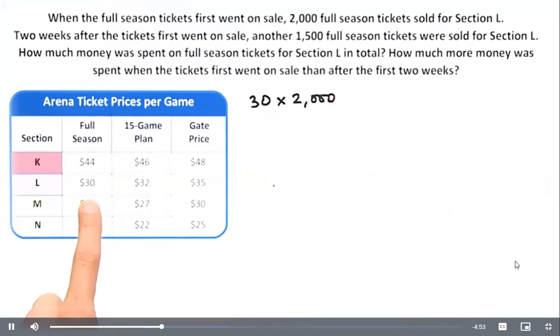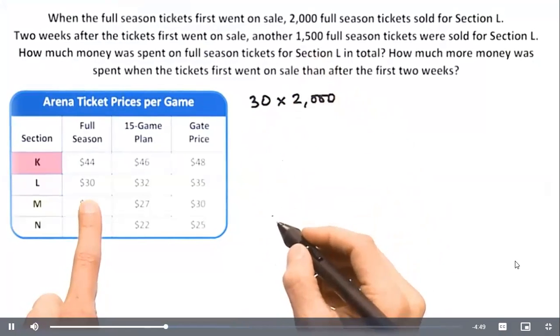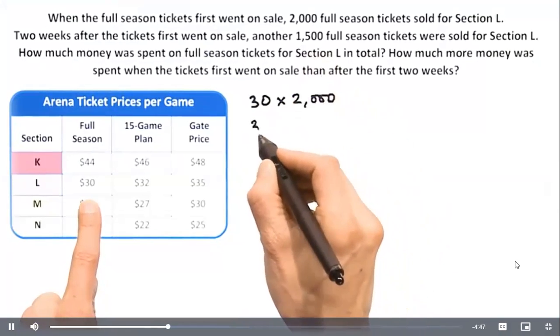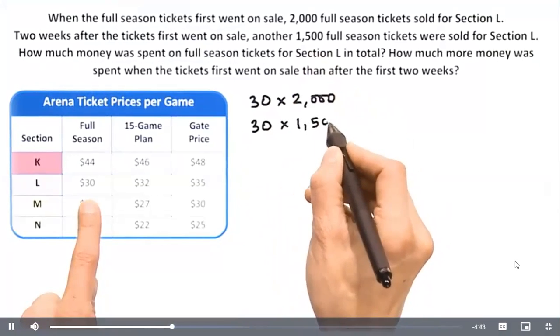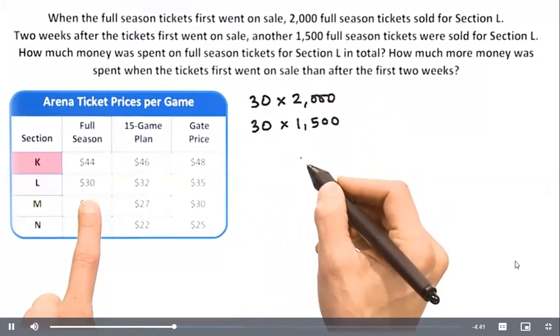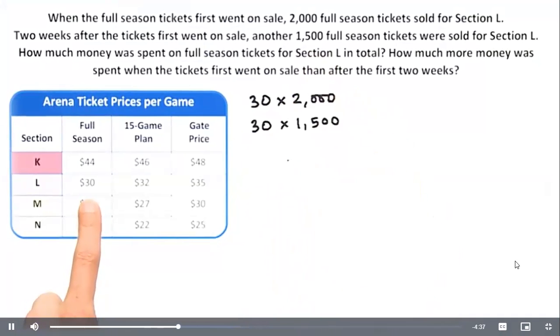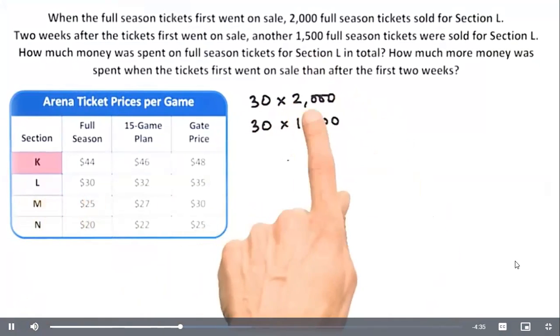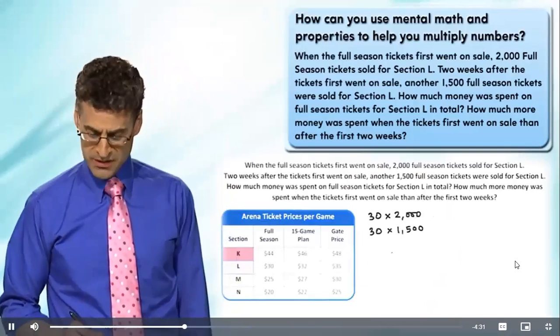A few weeks later, another 1,500 full season tickets were sold. So that's going to be, again, at the price of $30, and now times 1,500. And then if we want to know how much money was spent in total for season tickets in Section L, we want to take these answers and add them up. All right, well, let's have some fun doing some mental math.